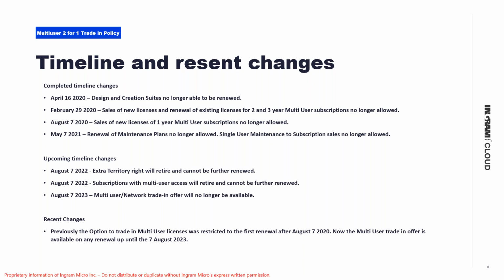And then August 7, 2023 is when the multi-user trade-in offer will no longer be available. So anyone that wants to take advantage of the 2-for-1 trade-in offer must do so prior to August 7, 2023. So still a bit of time to go yet, but it's always good to plan, especially when you have some customers that might be on 3-year subscription terms.